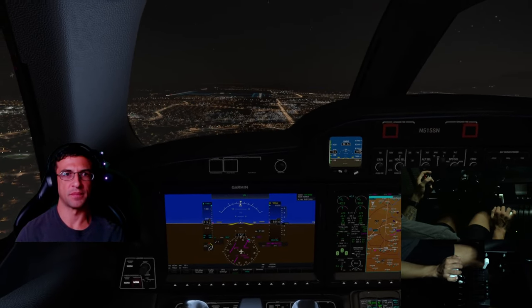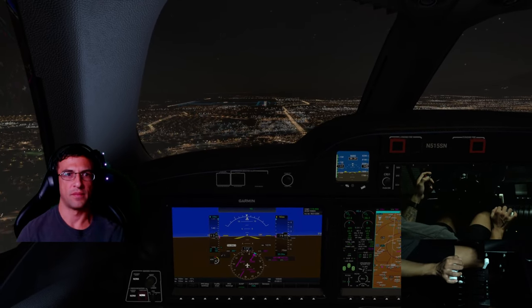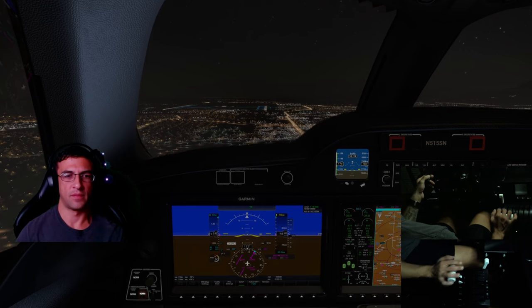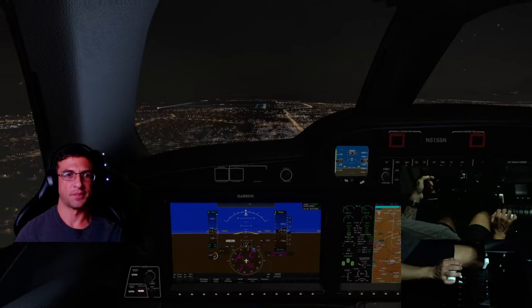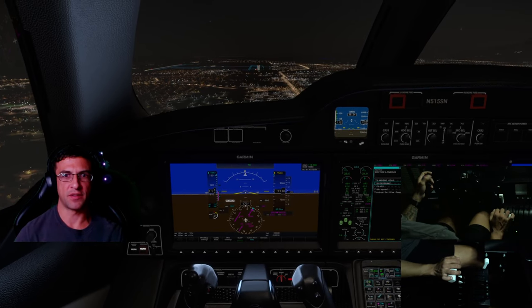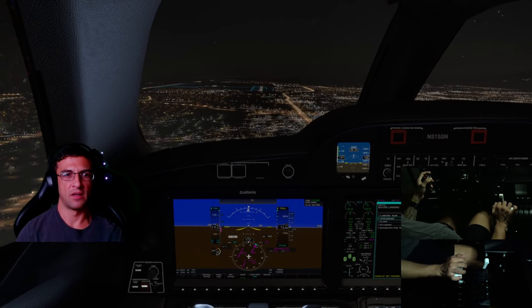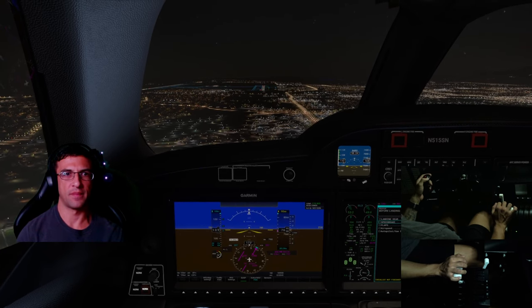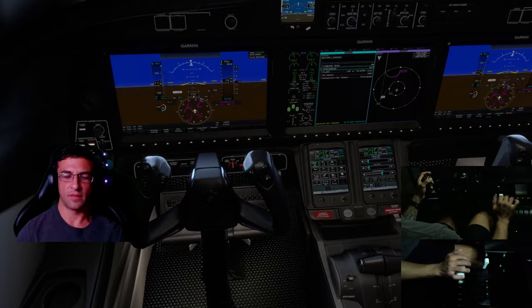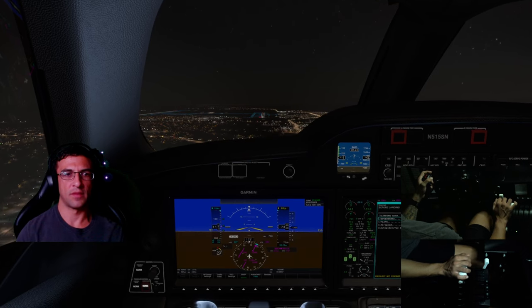1-2-3 green. Flaps full. Before landing checklist. Gears down, 3 green. Speed brakes are retracted. Flaps are set. Airspeed. Autopilot, yaw damp is away. We've been cleared to land. 17 right. Low, correcting.